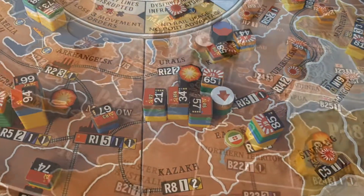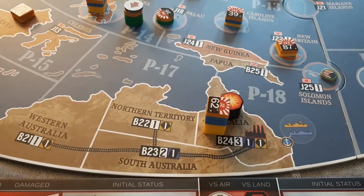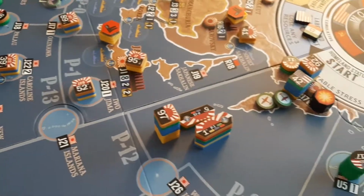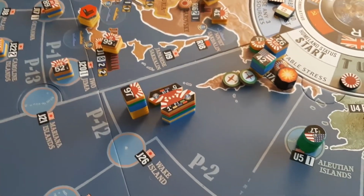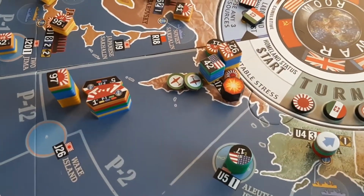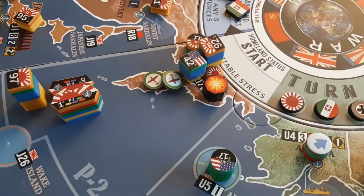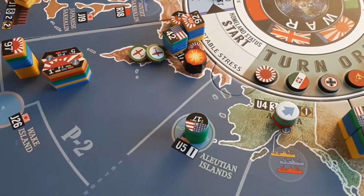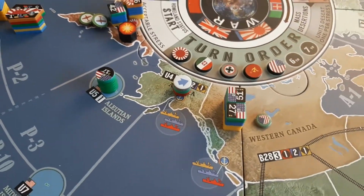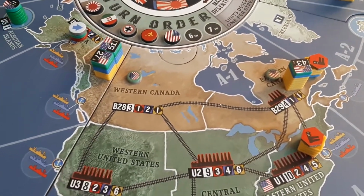Down in Australia, the Japanese 62nd has landed to scoop up one of the last remaining territories from England that's worth anything. Japanese fleet consolidates in P2, guarding the 97th, and battle in Russia continues between the Americans and the Japanese. The Americans forgot to move the 17th to help support in that fight. They really could have used it. However, they did move another air command over to Alaska. And lastly, the Americans moved troops into Western Canada to help support on that front.